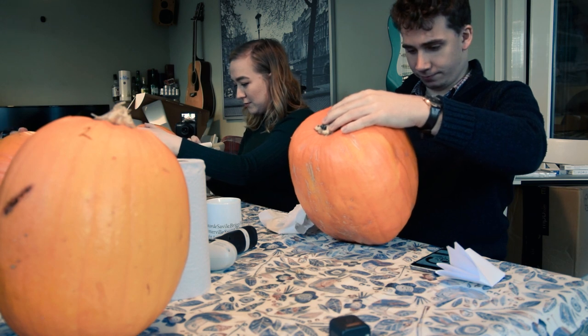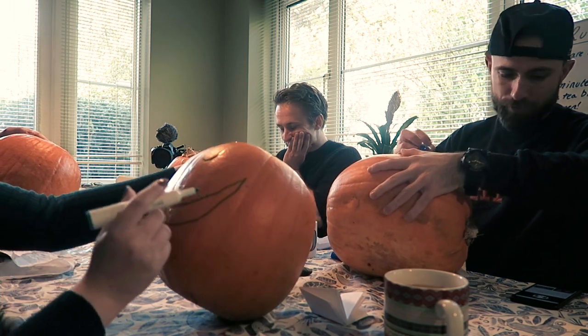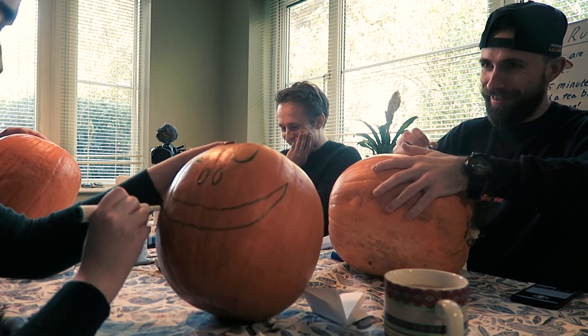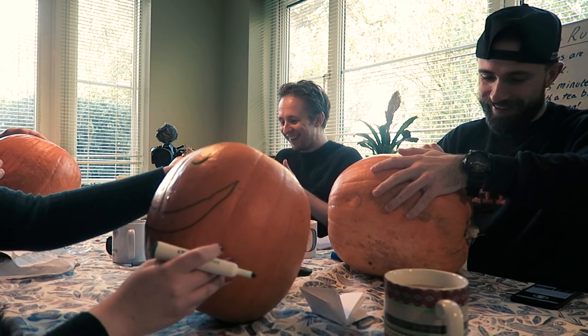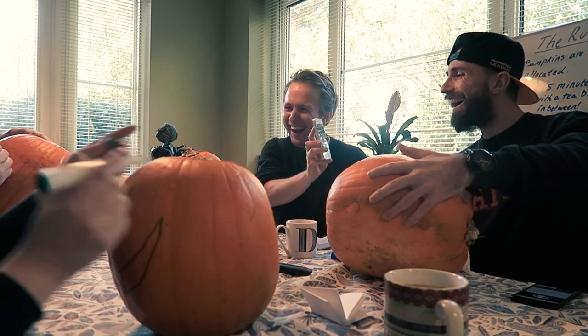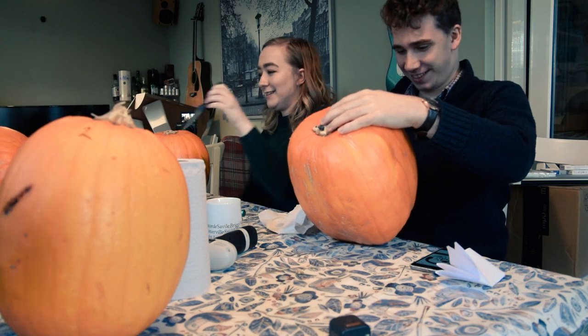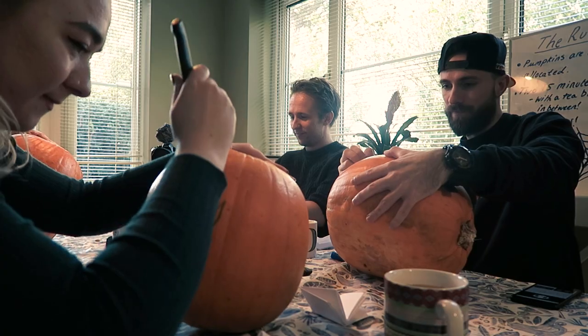Gosh. Not big enough. You mean the pumpkins are big enough for the idea? I was drawing something tiny right in the middle of it. Like little bits. Do you reckon I could do that in half an hour? Right, I'm going in. Do it. Oh dear.